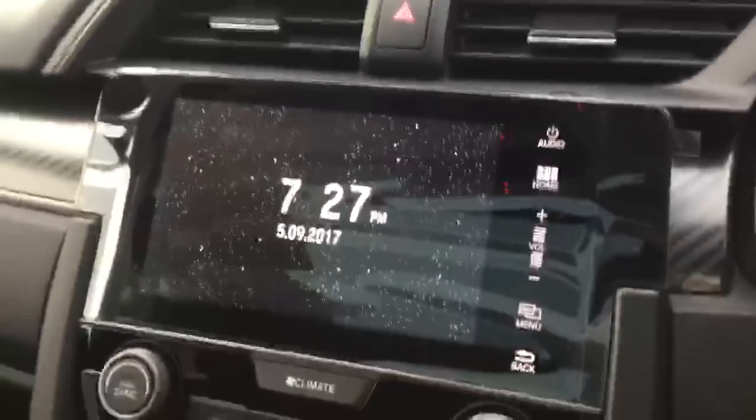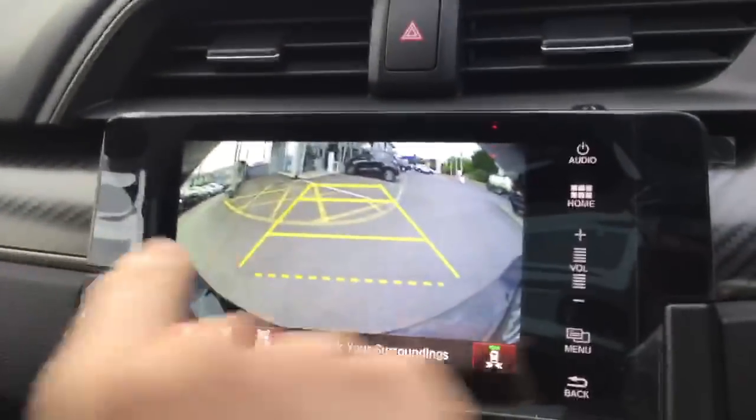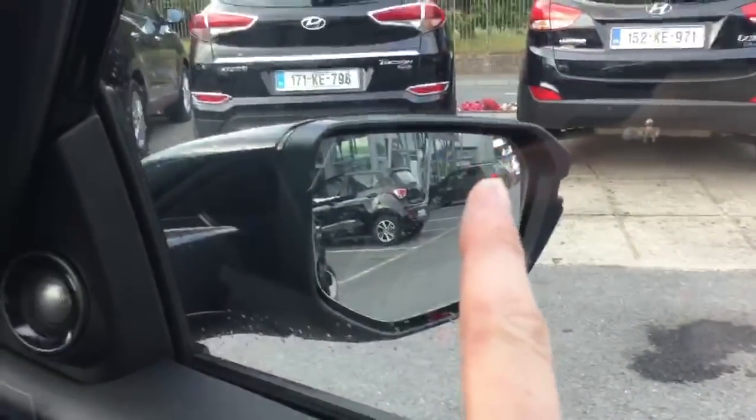Because it's a GT, when we go backwards, we get information from this side. So over here, cross monitoring. So if something's driving in this way or that way, we get an extra bit of information over here. Coupled with that, because we're in a GT, if I hit the start stop button, watch it over here.